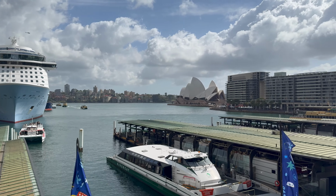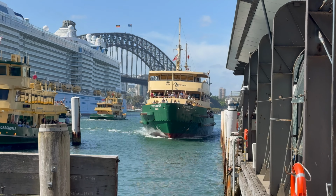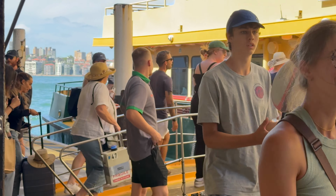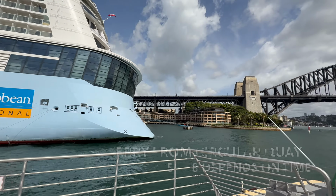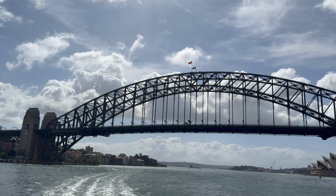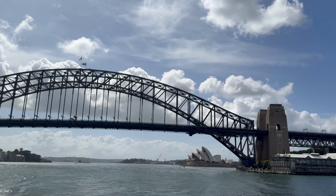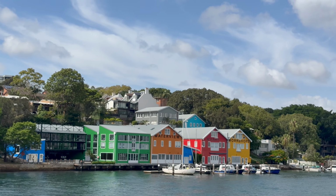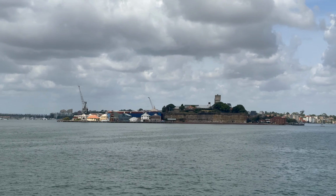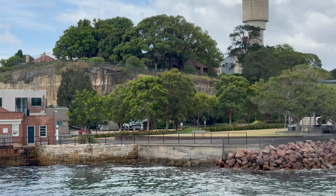We're kicking off this adventure at Circular Quay, where the ferry ride is as much a part of the journey as the destination. As we glide across the iconic Sydney Harbour, keep your camera ready. You'll pass landmarks, hidden islands and some of the most stunning views Sydney has to offer. And in just a short trip, we'll arrive at a place unlike any other, Cockatoo Island.